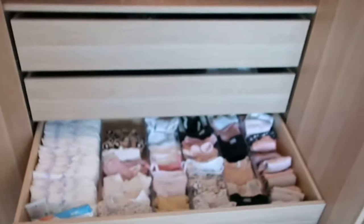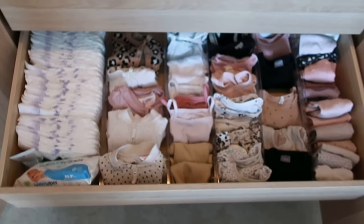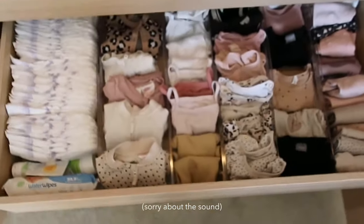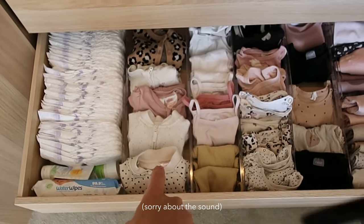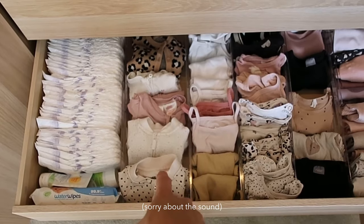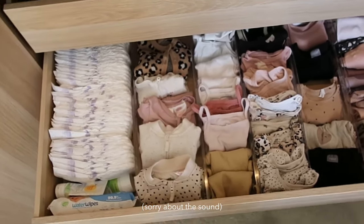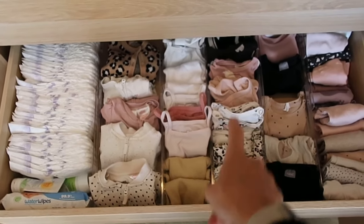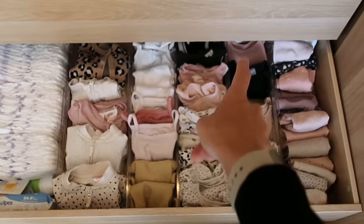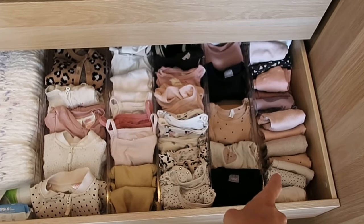And I also have this very organized drawer. So this is Esme's drawer. We've got all her nappies, nappy cream and nappy wipes. Then we've got some of her sleep suits and a random cardigan that needs hanging up actually. Then we've got all of her little vests, long sleeve bodies, some long sleeve tops, and all of her leggings and tights.